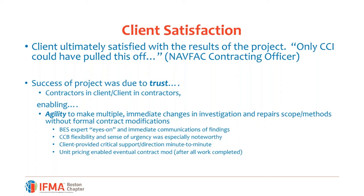That's all that mattered. The contracting officer for NAVFAC PWD Maine, at the end of it, said this was an outstanding project, and only CCI could have pulled it off. CCI has done hundreds of projects with NAVFAC. How did we manage this one? Number one was the speed.